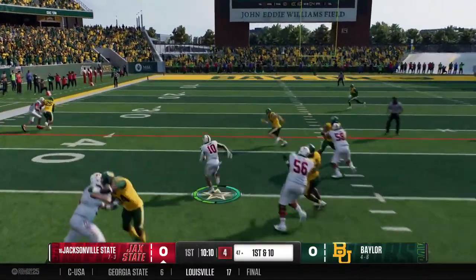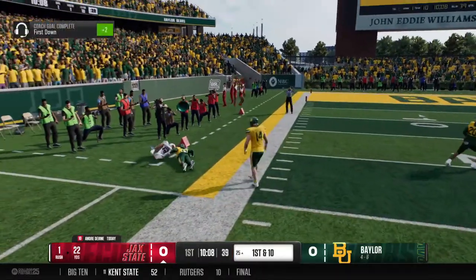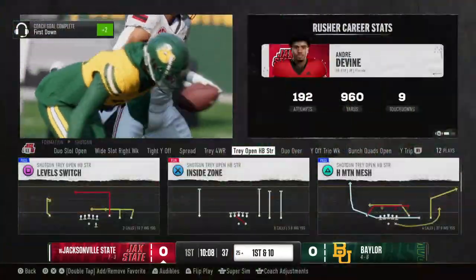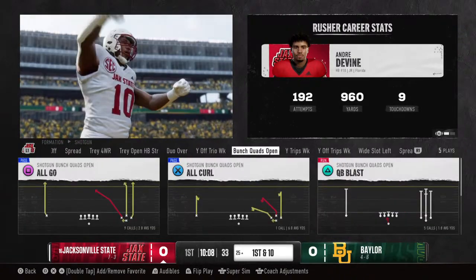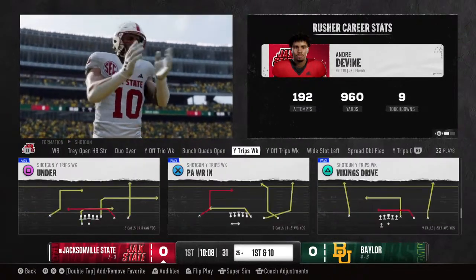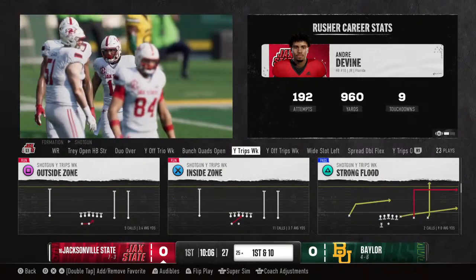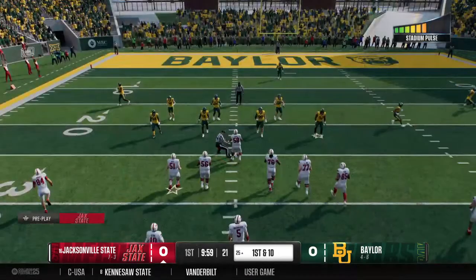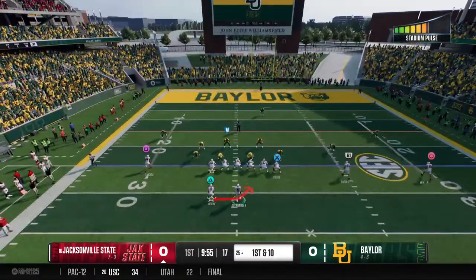Out of the gun, the give to the back. At the 35, he's open. He's run out of bounds, but not before turning in a big pickup and moving the sticks for a first down. Defense is going to have their hands full trying to stop this guy. They better rally to the football and get multiple hats because he is not easy to bring down. All the way down to the 25-yard line. It's 1st and 10.